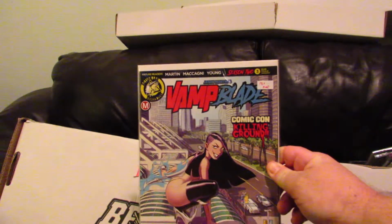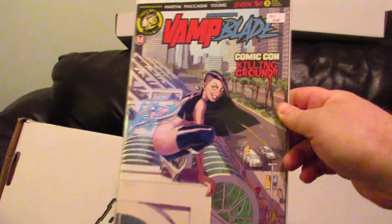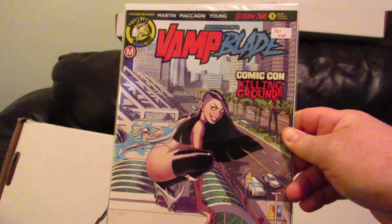Now it's the same title, Vamp Blade season 2, number 3, another risque variant, but you can't really see much of anything. She doesn't have bottoms on, but there wasn't any tape over her backside there, so.